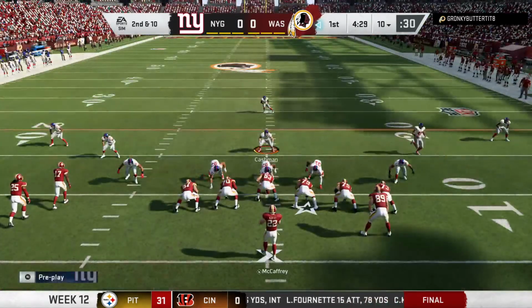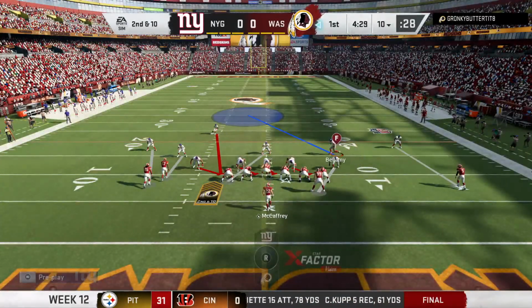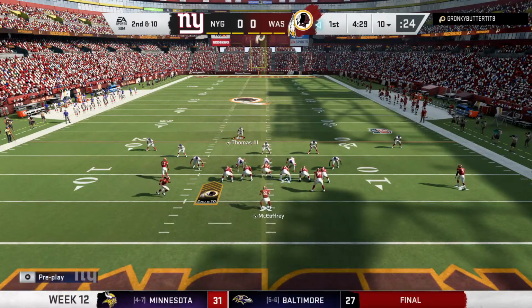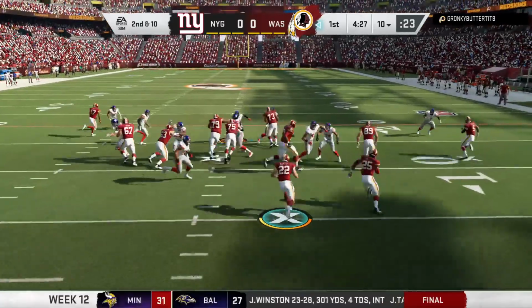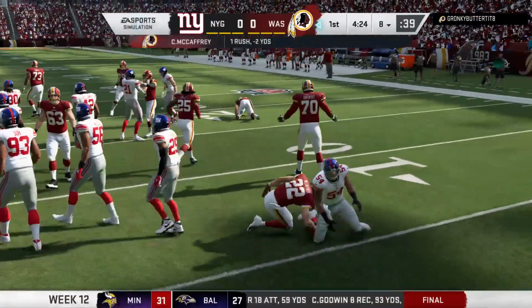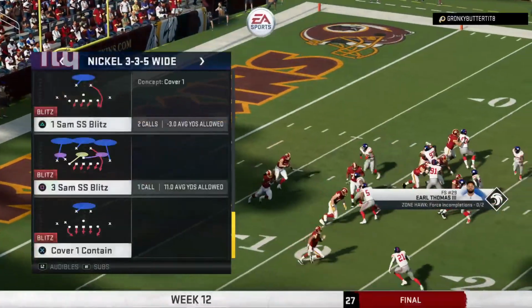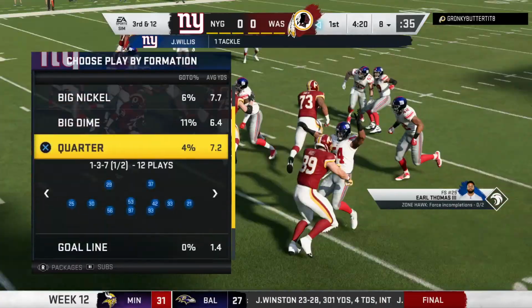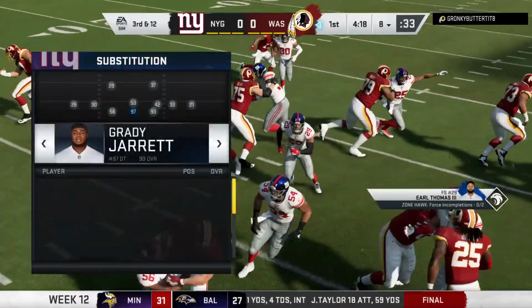An incomplete pass on first down. That leads to a 2nd and 10. And he is met quickly in the backfield. Down he goes, folded like a lawn chair. The tally there, minus 2 yards, brings up 3rd down.